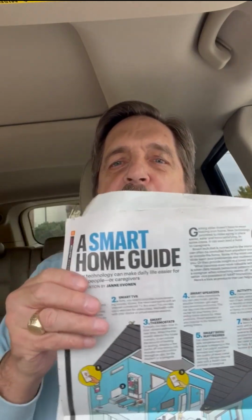Number 16, and the final one, is bathroom technology. You can have sensors that sense if you have a water leak. You have a sensor that can sense when you flush the toilet. You can have smart scales, so you can track your loved one's weight. You can also have that tied into your doctor's medical system, so a doctor can monitor it. But those are the 16 ideas that AARP has in their smart home guide.